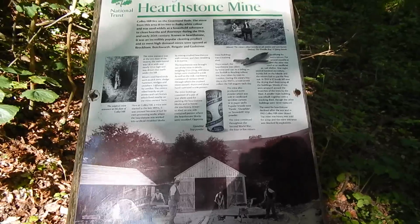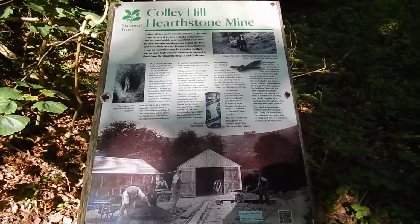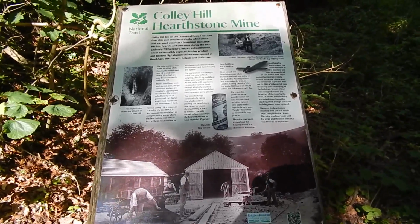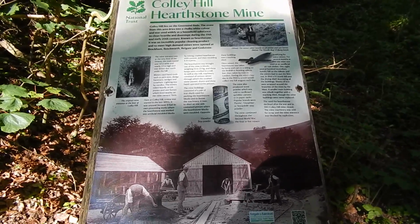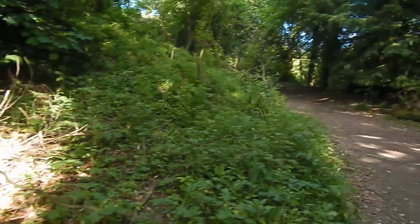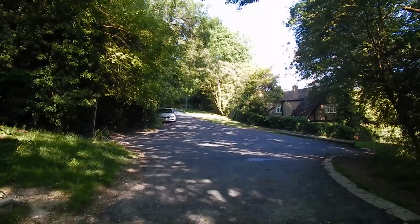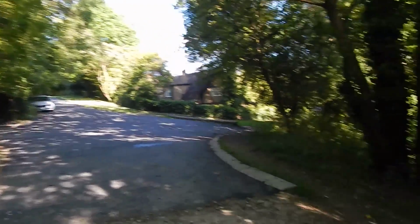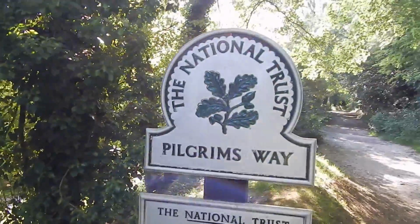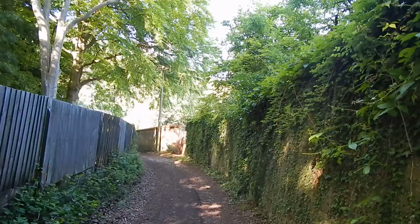Information board about the Coley Hill Heathstone Mine, which apparently we must be near. We're at a path junction here. There's the route ahead. We reached this road on the outskirts of Reigate, and looking back the way I've come, there's a National Trust sign for Pilgrims Way.